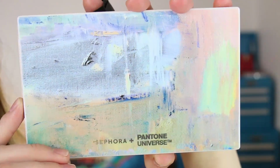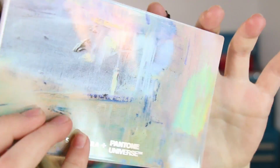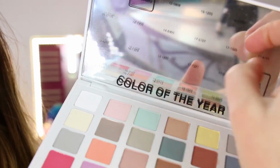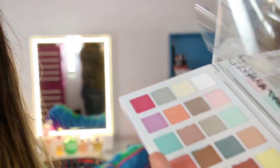I stuck strictly to this palette to see what I could come up with out of it. Now, for the most part, I think you'd want to pair this with another palette, but I was able to get something nice, pretty, and very spring-like, I think. So here's your palette up close. I think it's really a pretty palette. Inside of here there is a little plastic piece that has all of the Pantone color numbers on there, and it says Color of the Year.